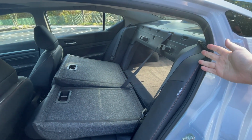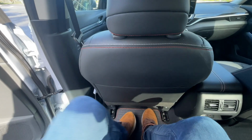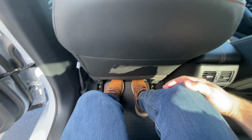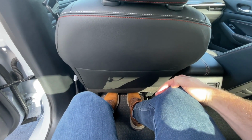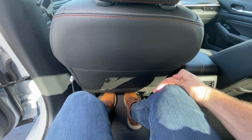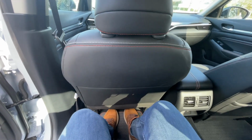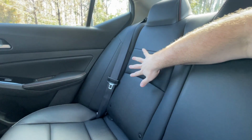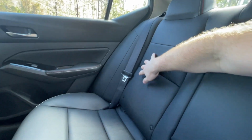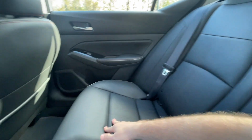giving you greater access to the trunk for long items. Now, in terms of rear space, the Altima is on the smaller end of the mid-size segment. We've got about 35.2 inches of legroom back here, which you can see my knees are not quite touching, but I am very short. I'm about 5'9" on a good day. That being said, the seats back here are very comfortable because they are Nissan's zero gravity, that NASA inspired technology. The front seats have it as well, but the back seats are just super soft and super comfortable.